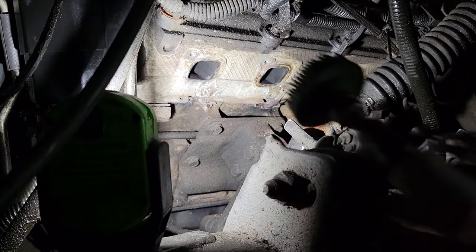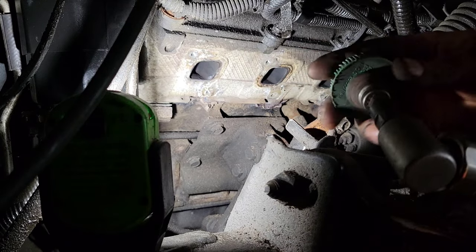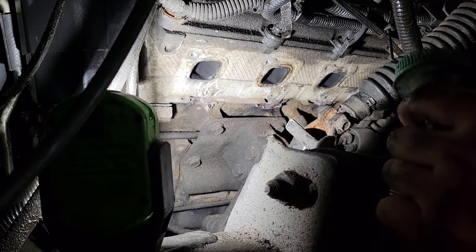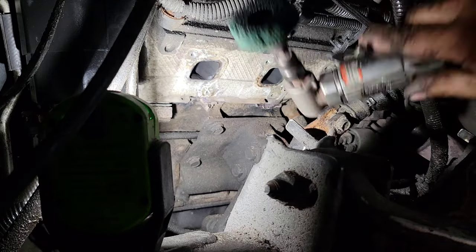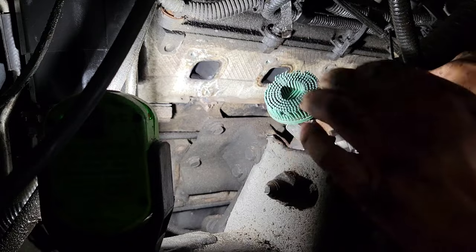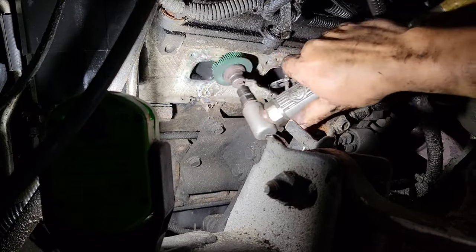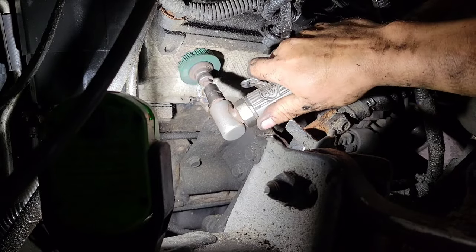And I know I showed it before, but to clean up these ports on the head, because it's an aluminum head, you don't want to go at it with an aggressive grinding disc or whatever. I've got this green plastic finger paddle thing. I got that off of Snap-on Joe, and it works great. Doesn't take any of the material away and just kind of polishes it up.